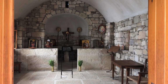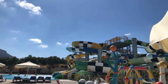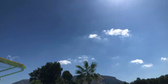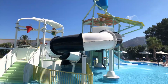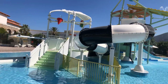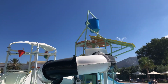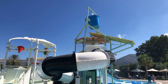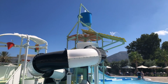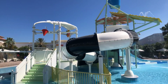Beautiful, very nice. Here we are at the water park. As you can hear, it's a bit noisy because obviously it's very watery. Not a huge park, but it's all included. Everything is included here. So if you want to bring the kids up for some fun, or mum and dad, you're here on a holiday on your own, you want to come up for some fun, then have a go. Look, there's a big bucket up there that's slowly filling up. And I've got a feeling that when that bucket fills up, there's going to be a bit of a splash. We'll come back to that in a minute.